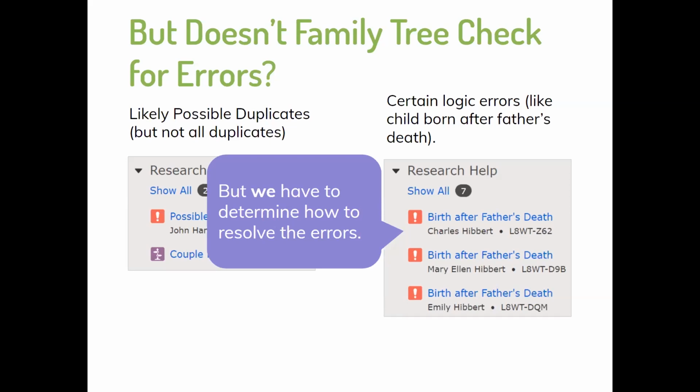Or is the father's death date wrong? Has there been a bad merge and somehow a bad death date got put on this person and he really didn't die? And this kid really was his and really was born at the right time. So Family Search will call out these logic errors to us, but it's up to us to do the due diligence and the sanity checking to figure out how to solve those errors.